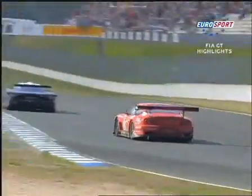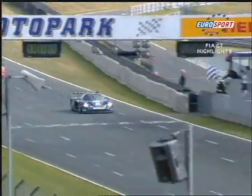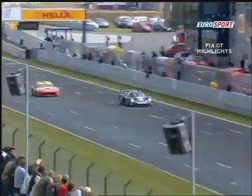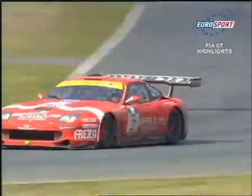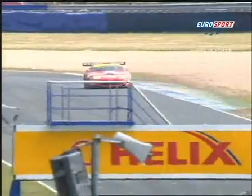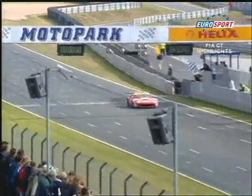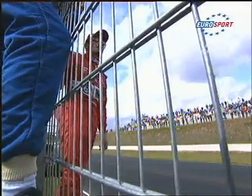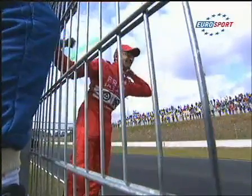Well, so much work has gone into this Maserati, based on the Enzo, 2 years in the making. But victory in their second race only. Andrea Bertolini and Mika Salo taking victory in the race, but this pairing of Luca Capellari and Fabrizio Golin taking their victory in the championship.